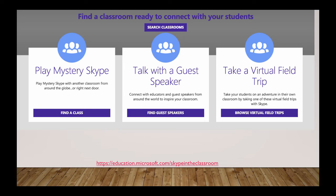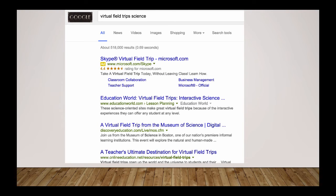The middle one, talk with the guest speaker. It's basically like a matchmaking service that you can go in there and say, I'd like a speaker about forest, I don't know, whatever. And you can go in there and hopefully connect with a guest speaker. Interesting, especially Microsoft, especially around the Hour of Code. They really did a great job of connecting you with computer science people. It was really interesting. And then the virtual field trip, which we talked about.